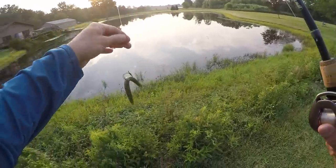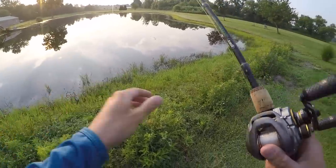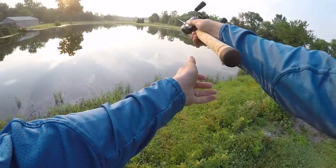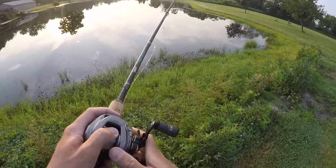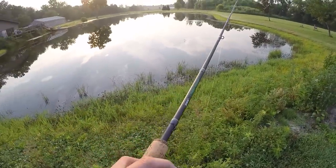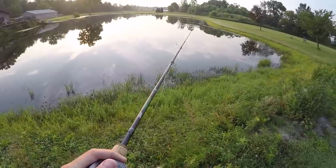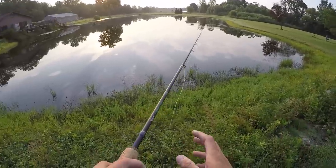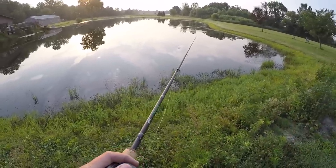So now that the sun's a little bit higher, I'm not gonna go with the topwater. I'm gonna go with the wacky rig. And I'm also not bringing the big camera with me because I don't feel like attracting unnecessary attention. So we're just gonna rock the chest mount today. Conditions, of course, are the exact same. This pond is being fished 10 minutes later than the one I was just at.